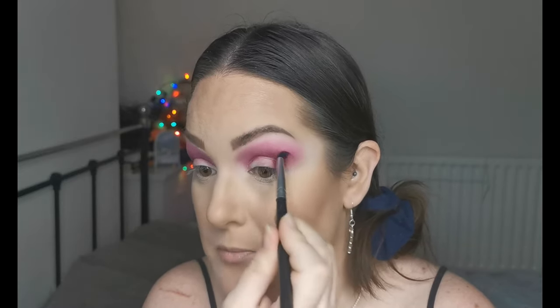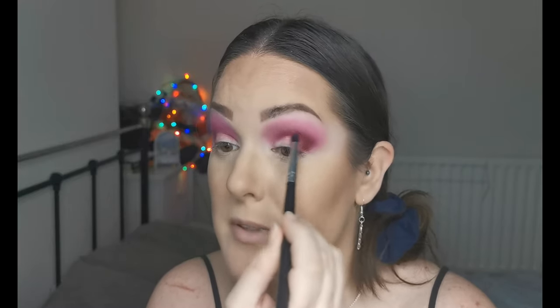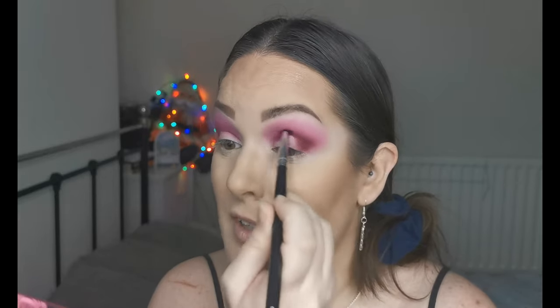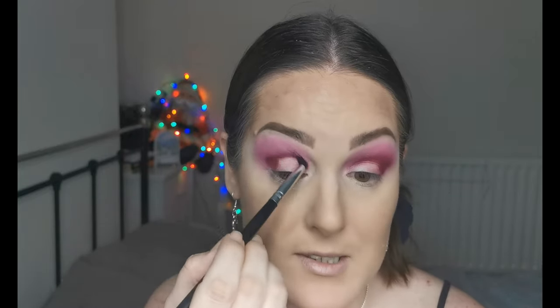I think, like I've said probably a few times recently, indie brands are just killing it. Absolutely killing it, because the products are just amazing. I'm not finding any difficulties with any that I'm trying at the moment. Maybe I'm just lucky and I'm picking the right ones, but I have been so impressed.